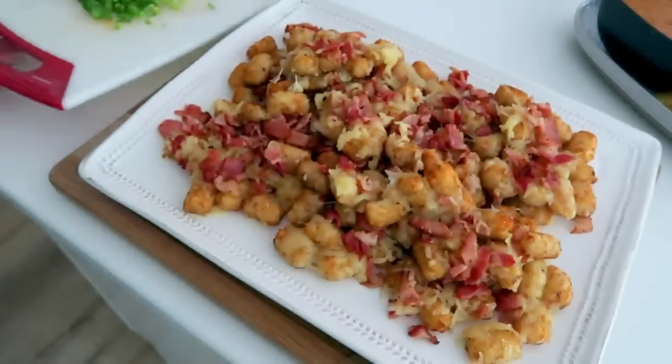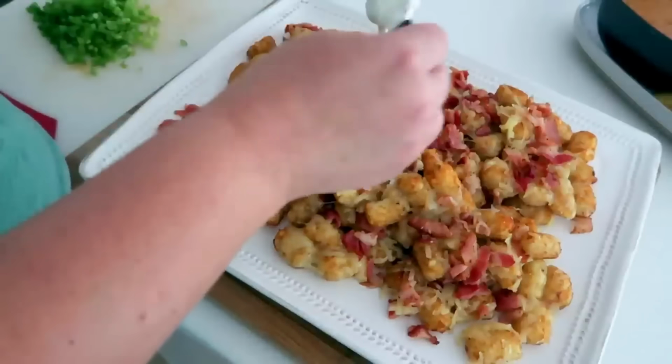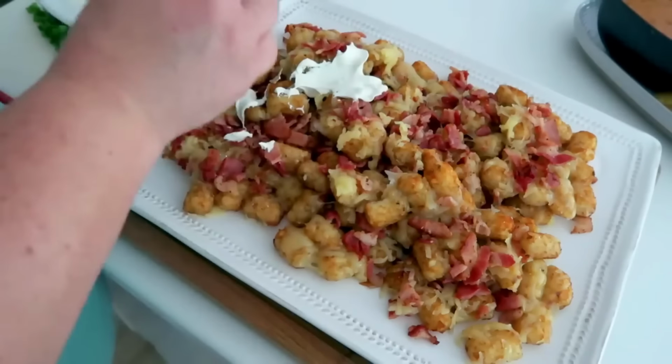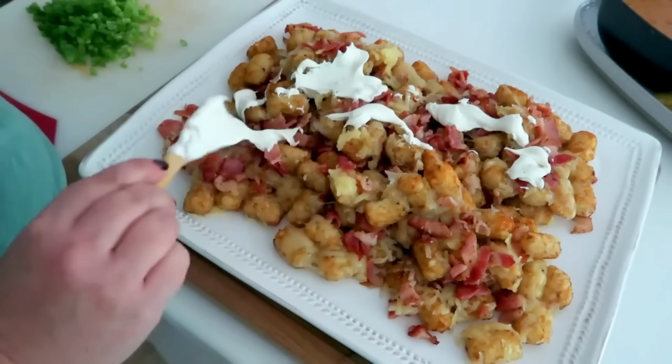I've now taken our tachos out of the oven, and I've added them to this platter. This platter is actually from Hobby Lobby. I found it in their fall section. And we're going to go ahead and add our sour cream to the top.